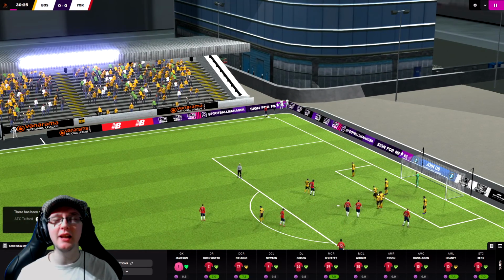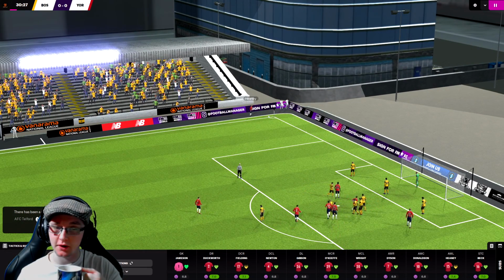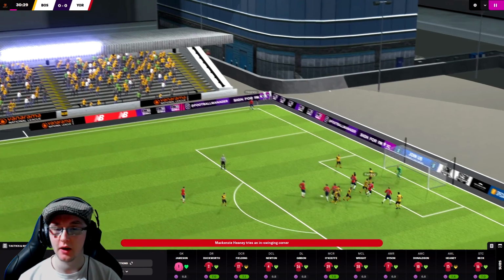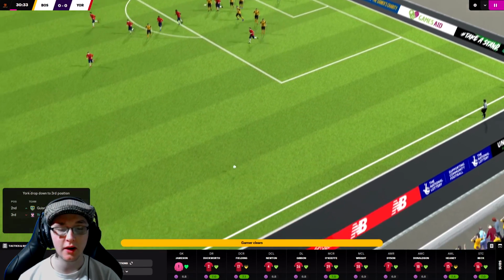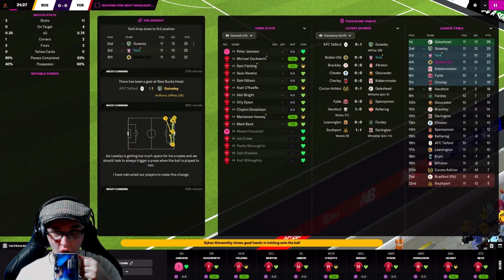But where will Heaney deliver it this time? That is the question. Heaney goes back post. Fielding cannot get onto it. Garner will nod it away, and it shall be a throw-in.